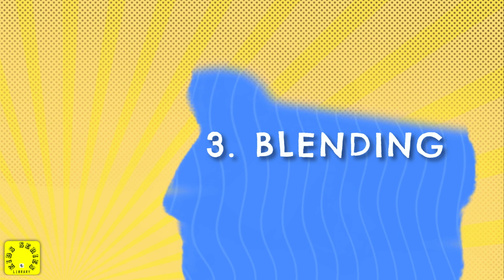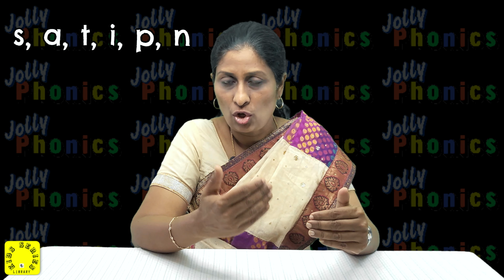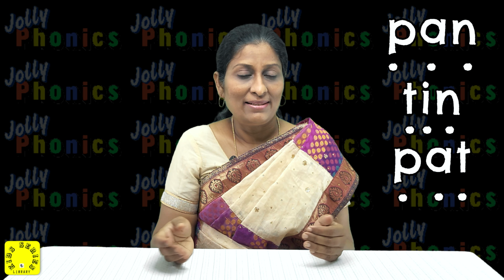The third skill is blending. Once the first few letter sounds are learned, S-A-T-I-P-N, children learn to blend the sounds together. For instance, you can see from group 1, children are taught how to blend individual sounds together in order to read full words. For example, S, A, T, sat. And from group 1, you can make lots of 2-letter words and 3-letter words. For example, pan, tin, pat, and so on. Lots of blending practice builds reading fluency.